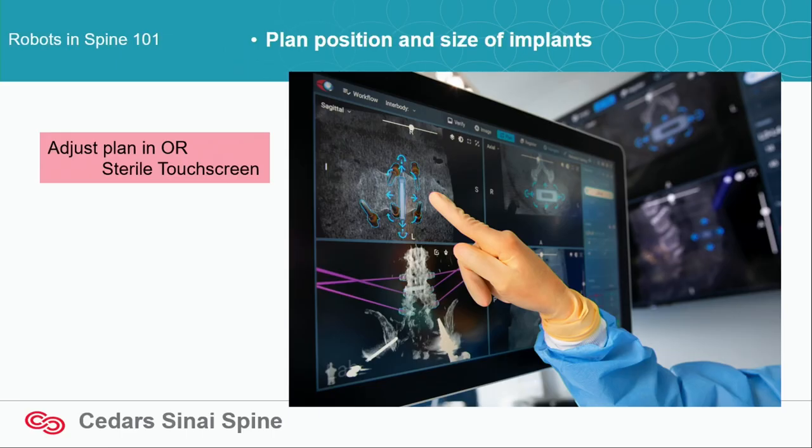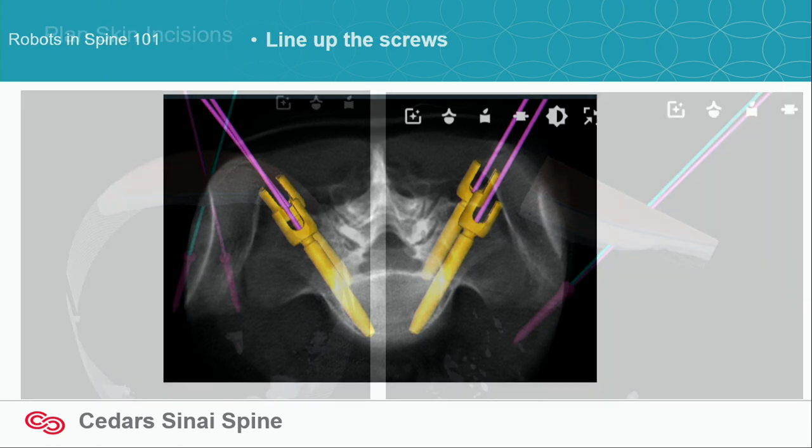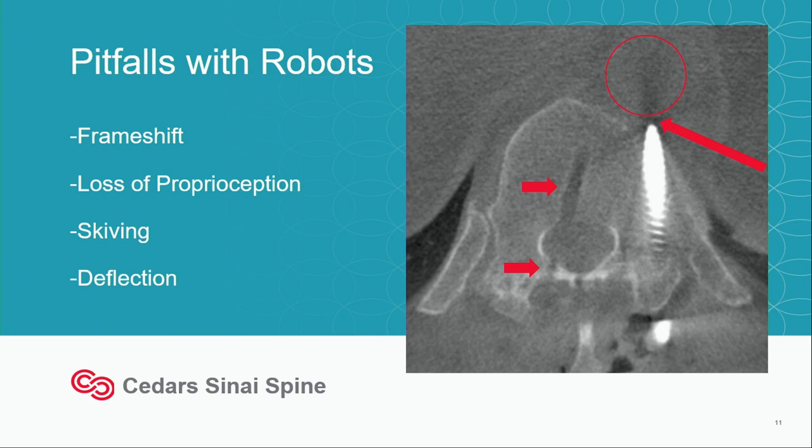You could actually intra-op, even move things around and change it as you see the surgery changing. You could line up the screws, makes it a lot easier to put the rods in, don't have to worry about bending. And you could even bring skin into it to make sure that you have one skin incision for multiple screws. Okay, but the interesting thing is the pitfalls. We're going to talk about frame shift pitfalls, which is similar to what Shane was talking about before with navigation, loss of proprioception, skiving, and deflection.